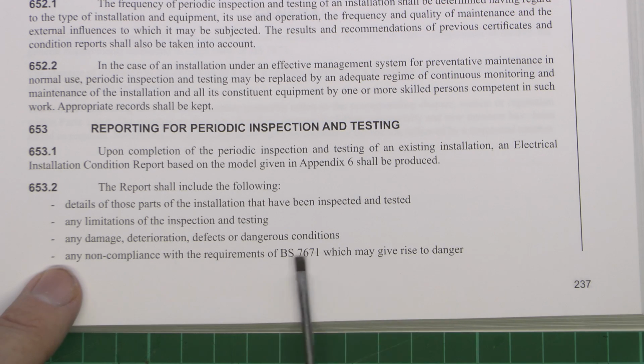You don't necessarily have to put down the fact that a piece of sleeving in a light fitting was solid green because it was installed 40 years ago. No one really cares about that and it doesn't change anything. But obviously if there's something which gives rise to danger, because say the front cover fell off or the socket smashed in or something, obviously that should be written down.